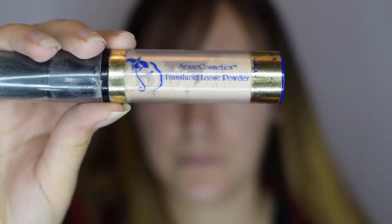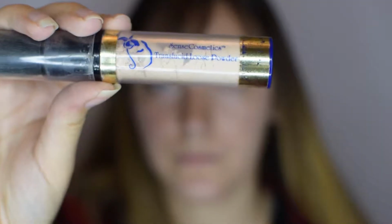If I don't want just the subtle highlight, I'll double it up. Okay, so now I'm using the Senegence Translucid Loose Powder. This is a setting powder that they have. It's not completely translucent, like it's not completely clear. It has a little bit of color to it, but I really like it.